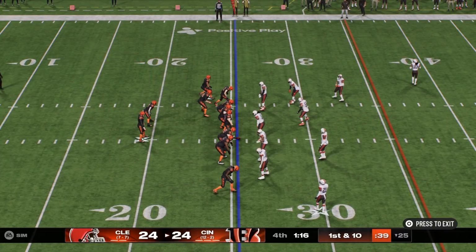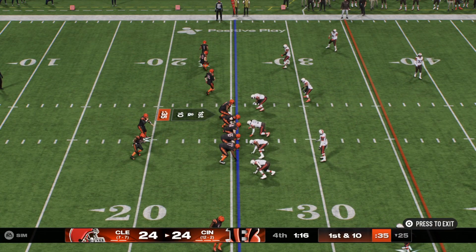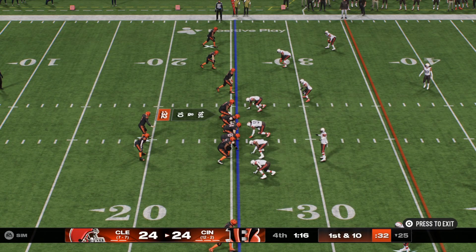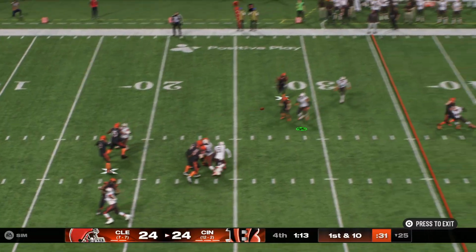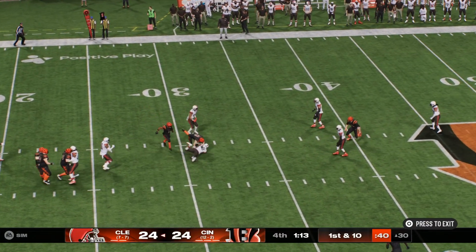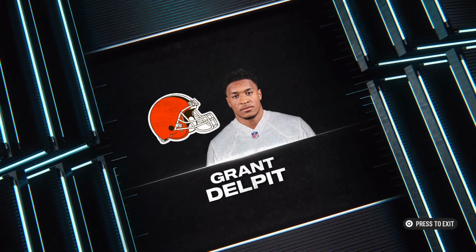And he has continued to own this defense and keep on throwing that football, partner, making this performance one that he's going to remember, but as you like to say, the defense would probably rather forget. He'll look to throw it. Oh, my goodness, it's intercepted. Grant Delpit in to pick it off.